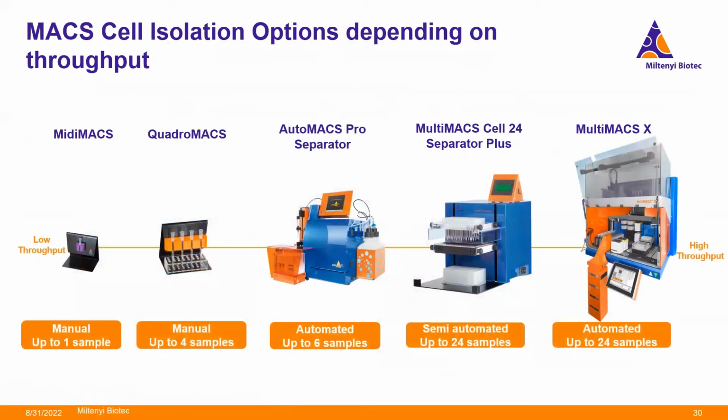Now, with regards to separators used with our MACS technology, we offer a wide variety of options depending on your throughput or needs for automation. Starting on the left here, we have our manual separators like the MidiMACS and QuadroMACS that can hold a small number of samples. And in the middle is our AutoMACS Pro that's fully automated and made to run up to 6 samples.